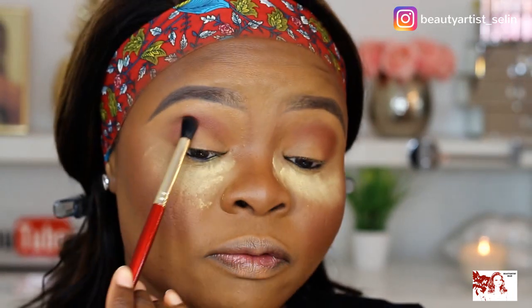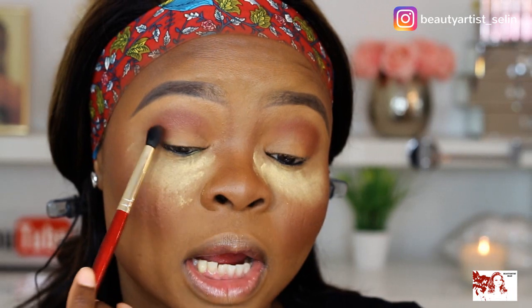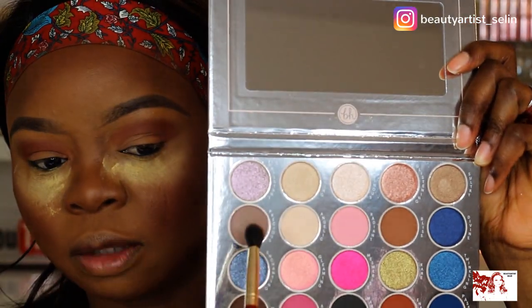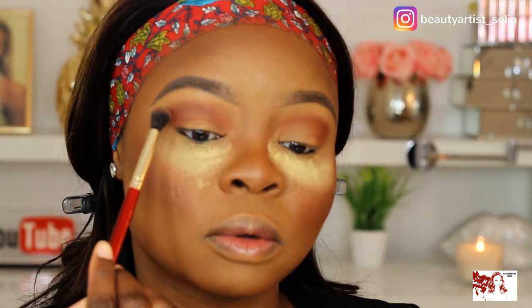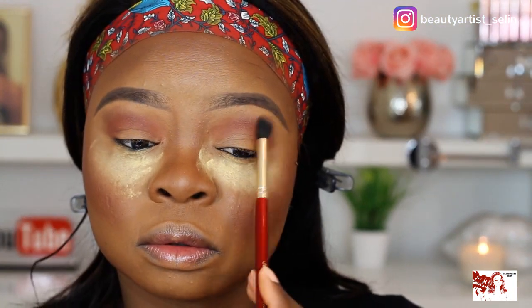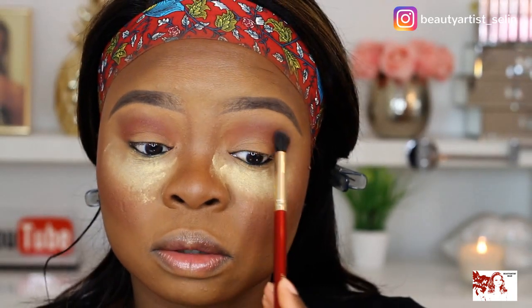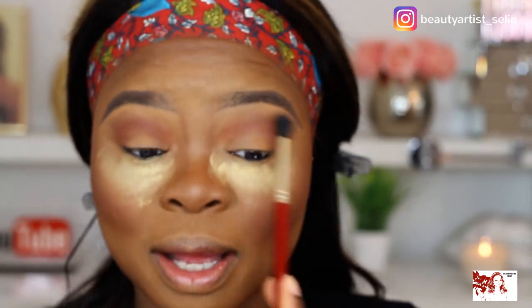Make sure you don't lose the first shade, okay? Because I can see the first shade on my outer V, which is my brow bone area. Go ahead and take the first shade with the second shade. I'm just going to mix them together, and I'm going to go ahead and blend the edges out very softly. I want my brow bone area not to be too dark, but trust me honey, my crease is going to be smoky. Okay, going to be smoking too.